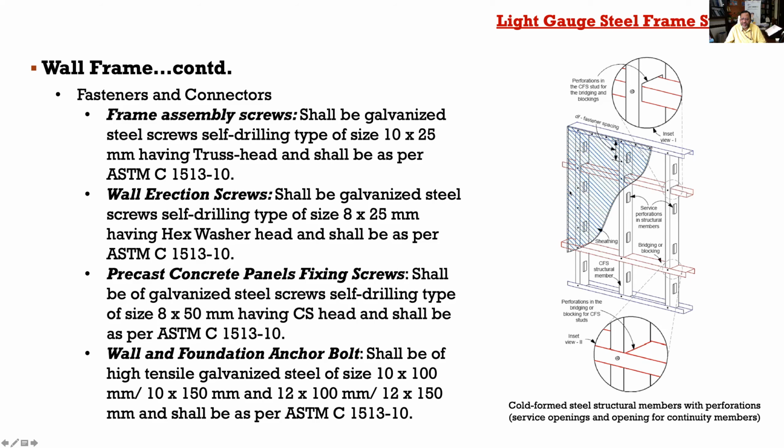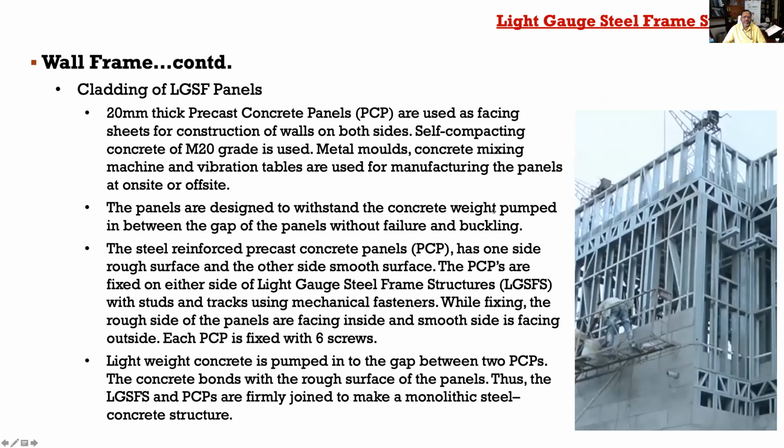Also, as you can see, these are the perforations which are put in while manufacturing the panels, and these perforations are called service perforations, which help in laying the services, whether it is electrical conduits or plumbing conduits. So those can be put through these service perforations.